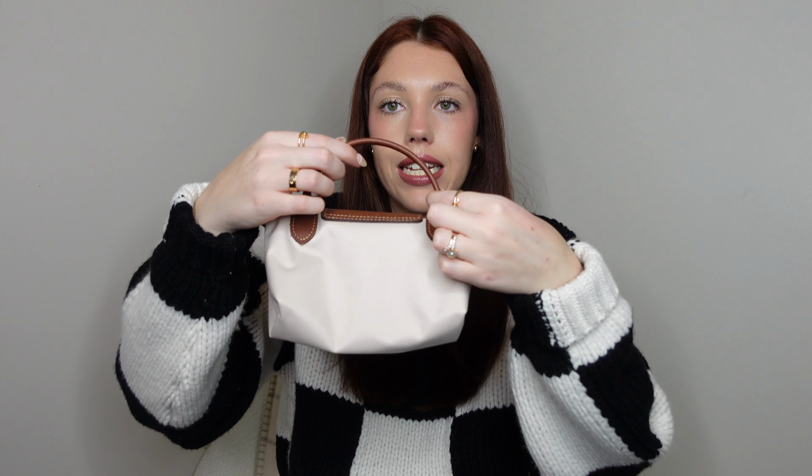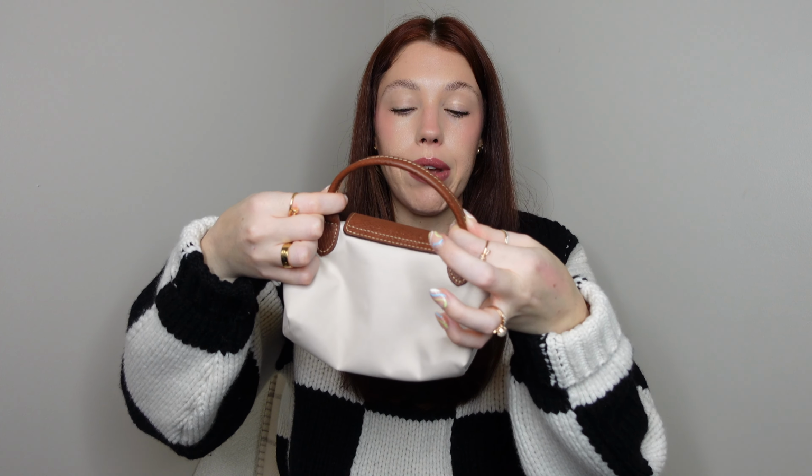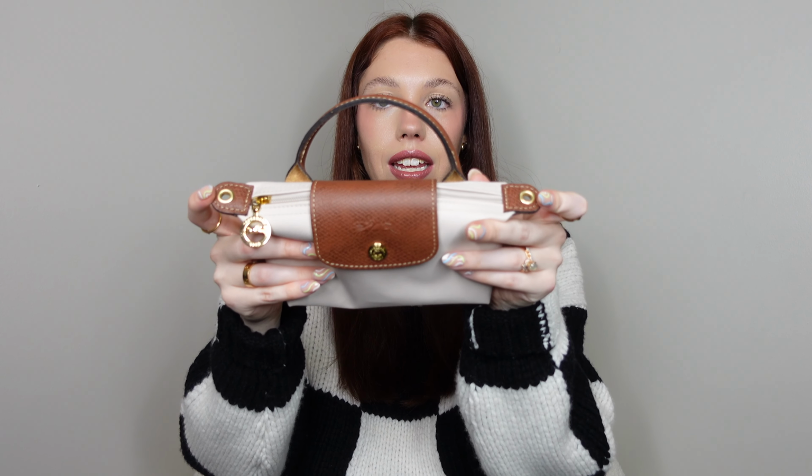You do have options to turn this bag into a crossbody bag without permanently altering the bag. They do have another way that you can do this by attaching, I guess, loops to either side of the handle, and it would be a crossbody bag that way. I personally just like the look of this better. I actually think it looks great.